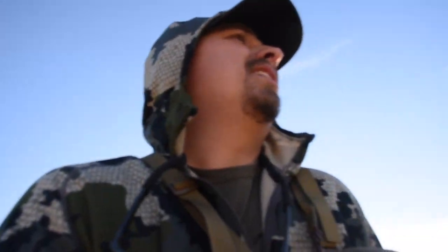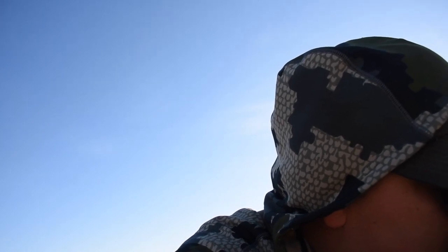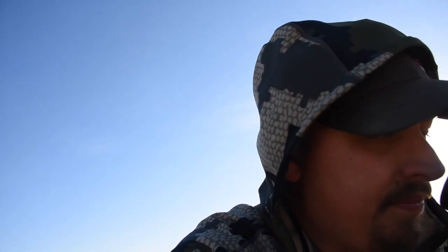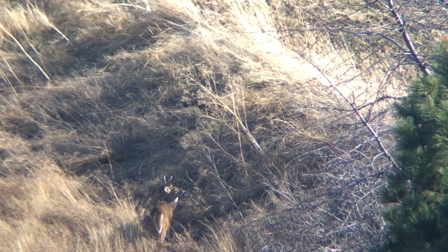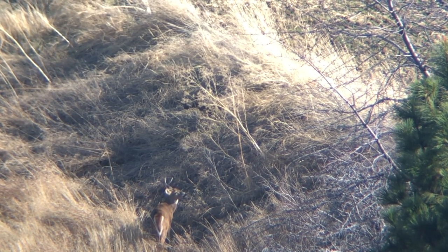Alright guys, we got up to the top of the ridge like we were last talking, and we've been just kind of hanging out, glassing deer. We've got a few good bucks. We can put in some digi right now. One's on private. We've been watching him for quite a while. He's only got one antler, and his G2's broken off.